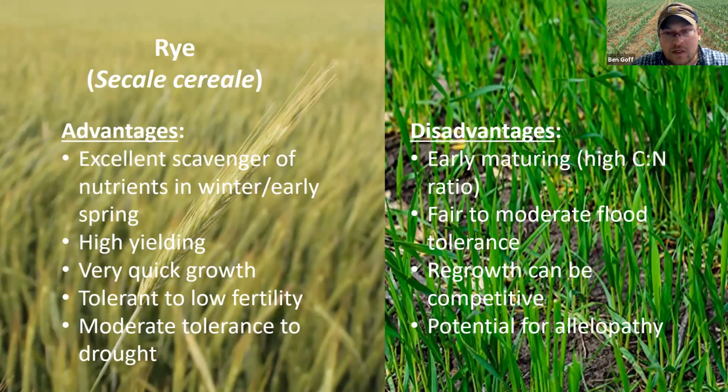It's very high yielding, which can be good or bad. Very quick growth, comes up really quick, takes off, doesn't really need a whole lot. It still has a moderate level of drought tolerance, and it's tolerant to low fertility, at least compared to the others.